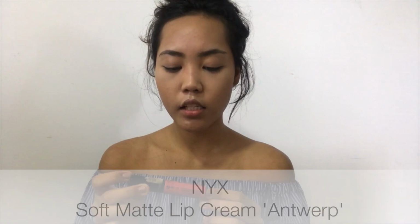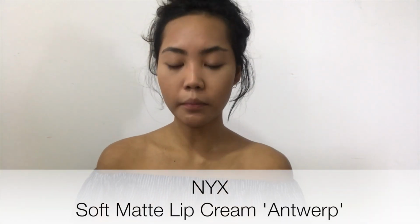Okie dokie. I'm gonna be using a cream blush, but it's not exactly a cream. I've seen a lot of people doing this and I wanna try it for myself. I'm gonna be using the NYX Soft Matte Lip Cream in Antwerp. This is really OG stuff. And I'm not gonna be using this for my lips. I'm gonna be using this for my cream blush. I'm going to put it on my, okay, I don't know if I should put it on my hands first. Okay, I'm gonna put it directly on my cheek, just go with it. And I'm gonna be using a beauty blender on my cheeks.